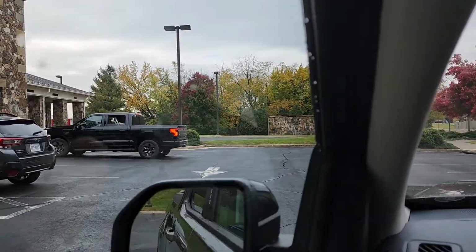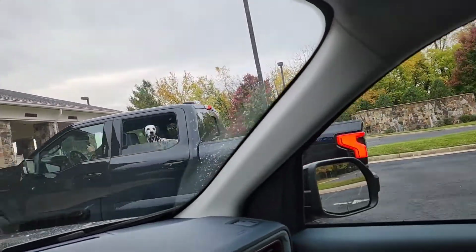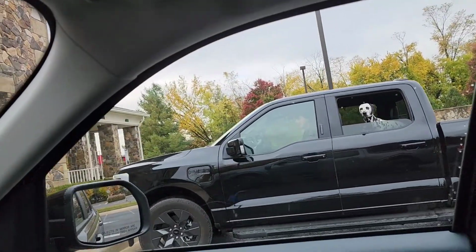This is so funny. Okay, there's my guy. All right, gotta go to the bank. My guy, right here he is, with the dog. That's what I used to look like. Used to have my Dalmatian.